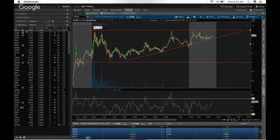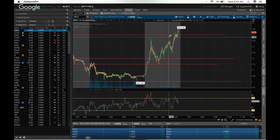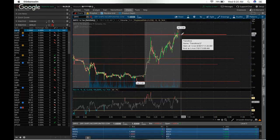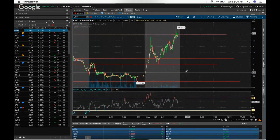So I still have DRYS here, and I would have probably found the potential on that one anyways. But it looks like it's trending up above 144, which is good. Usually what I like about this is that since it broke 140, which is a previous resistance, now it's at 144, so 140 becomes a new support, and it lets me manage my risk a little bit easier. But yeah, so that's DRYS.